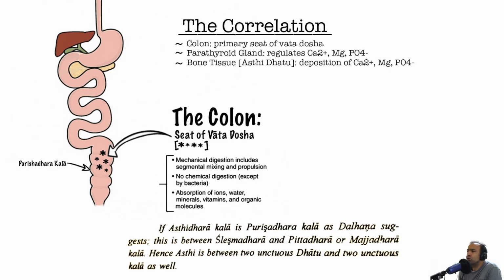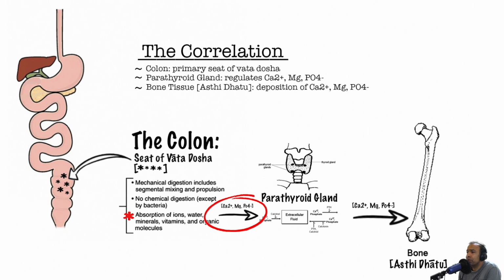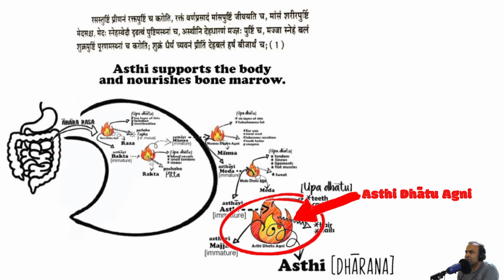Similarly, although most of the minerals are absorbed from the small intestine, some of the minerals which support bone tissue are also absorbed in the colon. So in a way, all of these factors could be considered a component of Asthi Dhatu Agni.